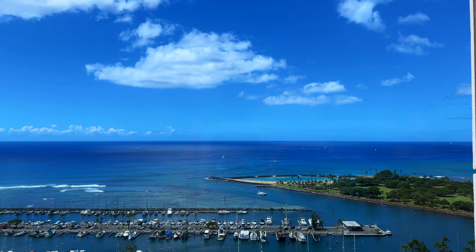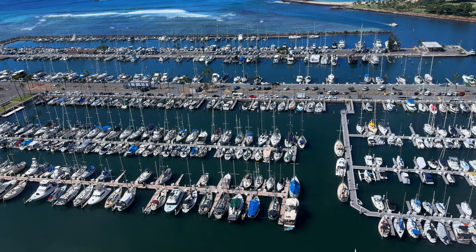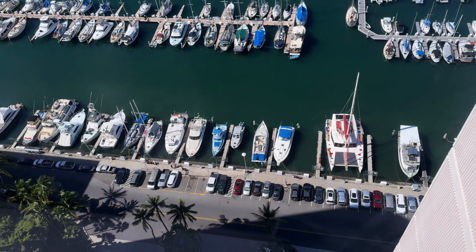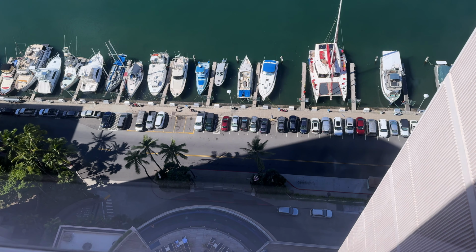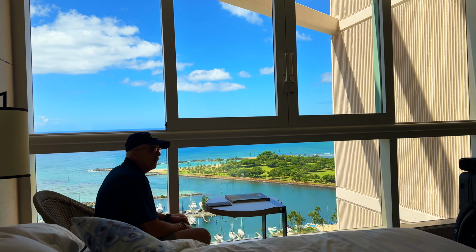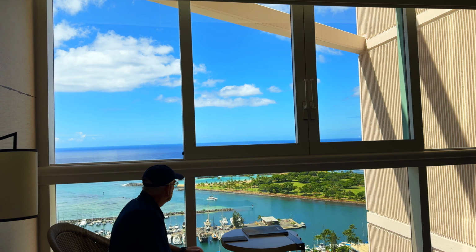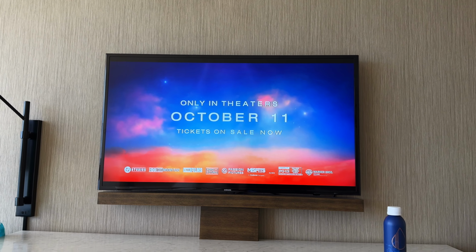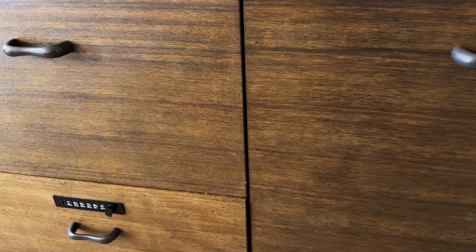I typically do my room review on the day of check-in. For this trip, the review is on the last day of our trip. We stayed here for approximately a week. We fully enjoyed staying in this hotel. Everything is nice and clean. The room gets cleaned on a daily basis.